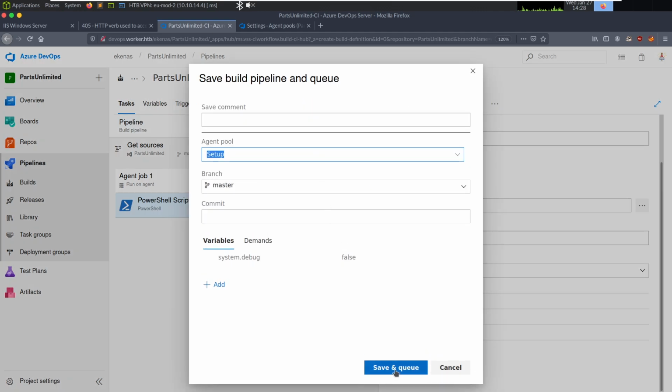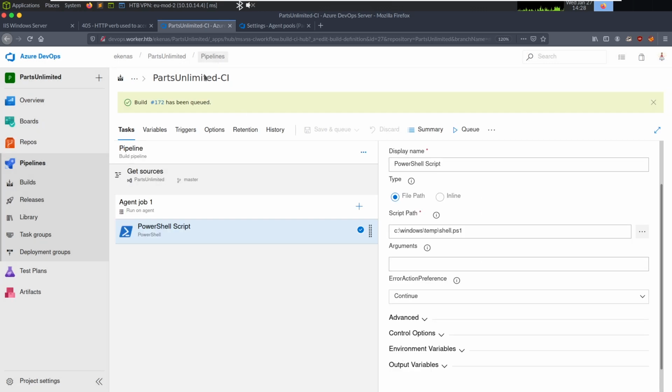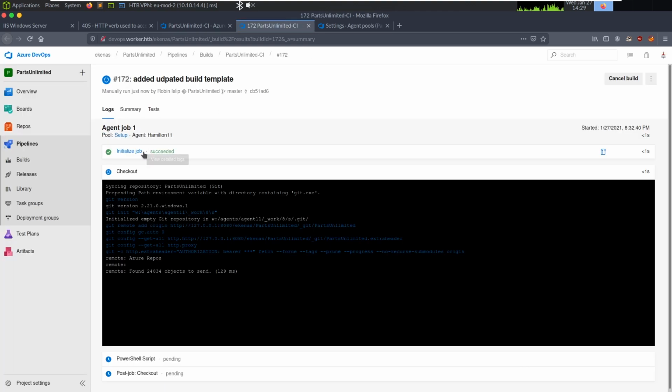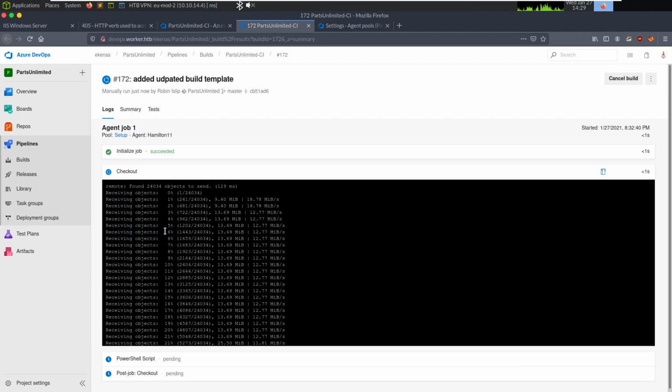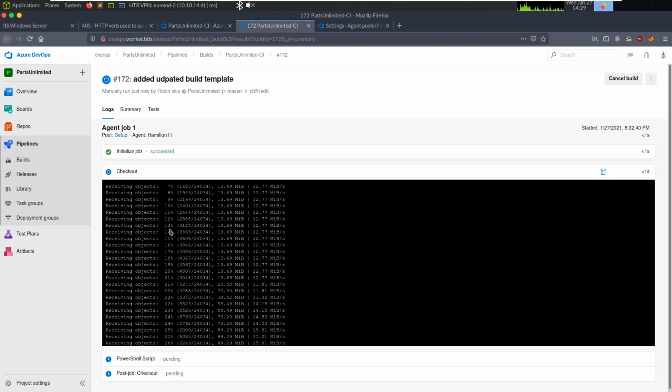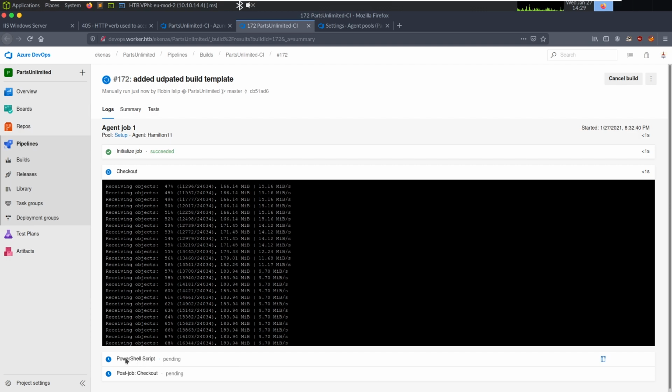Agent pool setup. And if this runs, build 172 has been queued. We can look at the status. It's connecting. And we'll see if we get a reverse shell. So it's doing checkout. And after the checkout, we run this PowerShell script.